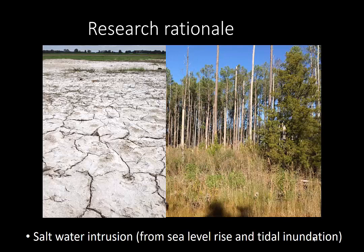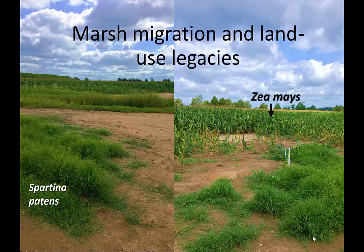So we have this combined problem of saltwater intrusion and legacy nutrients and how they interact. I'm going to show you some data that explains that a little better. These are what a lot of our fields look like in these transitional areas where they're meeting the marshes. The marshes are actually migrating inland, up onto these fields. On the left here you have a salt marsh plant, Spartina patens, and then here's the cornfield.